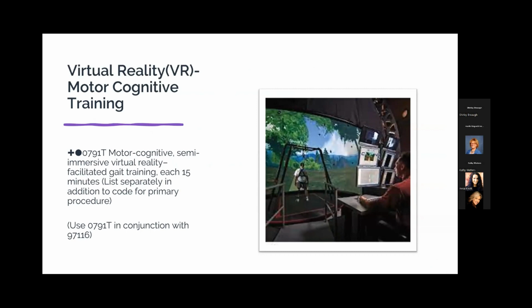Virtual reality motor cognitive training. New Category 3 add-on code for virtual reality facilitated motor cognitive training to be used in conjunction with existing code 97116, therapeutic procedure gait training, which includes stair climbing. This procedure combines motor and cognitive training facilitated by semi-immersive virtual reality gait for rehabilitation. The patient is attending a cognitively demanding task such as decision-making, memory, attention, and response time while navigating virtual obstacles.